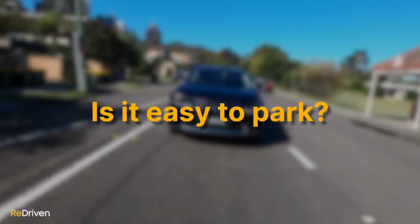Also, in terms of handling, vision out is really good from the front end, so it's actually really easy to judge the front parameters of the car. Is it easy to park? Well, let's find out. Select reverse, obviously go back.